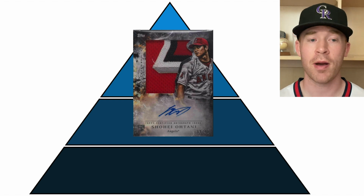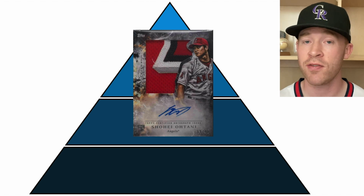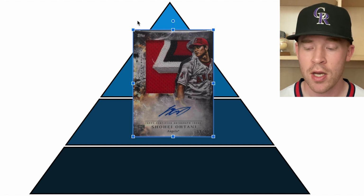Right now, this card is worth about $2,000 raw. There's no PSA 10 sales that I can find. Historically, in these videos, I'll include the PSA 10 pop and how many have been graded. I'm not going to do that for these autographs because they're so few and far between. So that is my number 15.